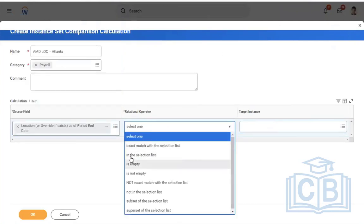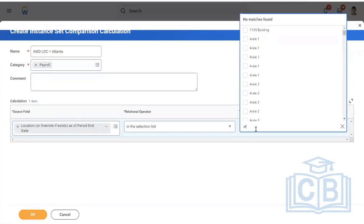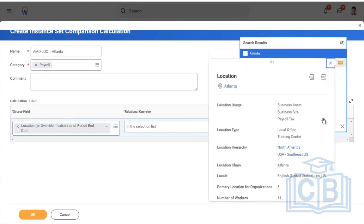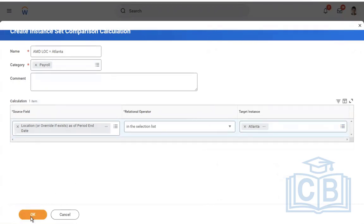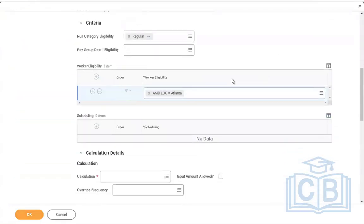Relational operator in the selection list. Atlanta. People are practicing and create multiple locations. This is going to be a hard stop during our testing part. But in real time, you will have only one location. Could be people are practicing, hence they created multiples. But let me select one. Okay, now our criteria is ready. Select OK. Atlanta.